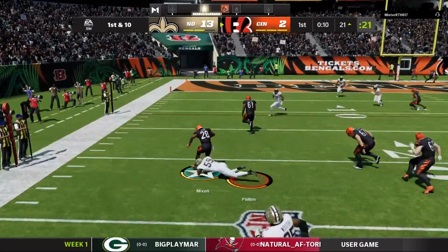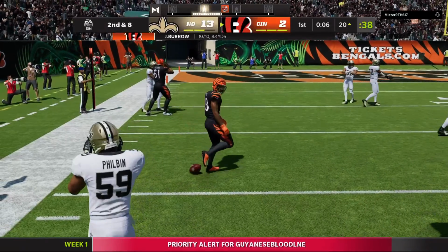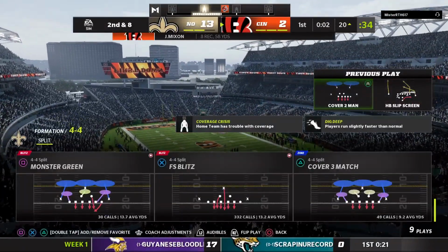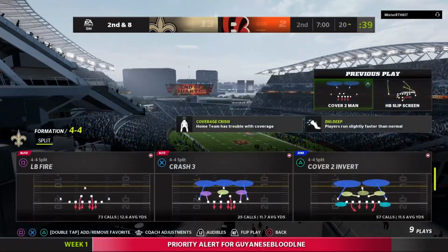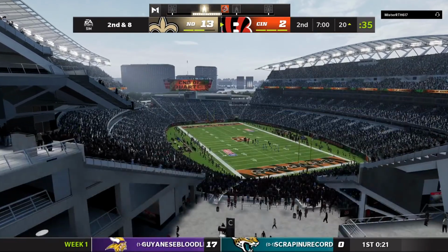Down double digits, and we talked about their game plan being both running and passing there. You're right. They're sticking to the game plan, getting the ground game going. A lot of football left to be played. That catch good for only a couple. An entertaining start to this one. More to come on EA Sports.